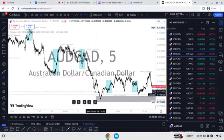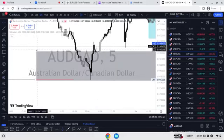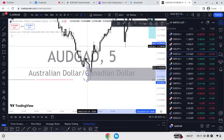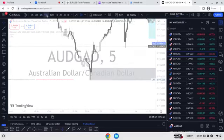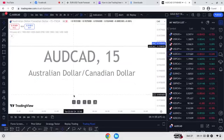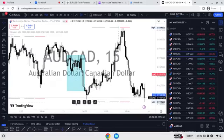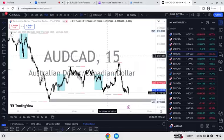You see what I'm seeing? So a bullish order block is the last bearish candle before the bullish move right here. So that's our order block there. We go back to the 15 minutes time frame. Then you just do this. We zoom out. You see? Now do you see what I'm talking about?